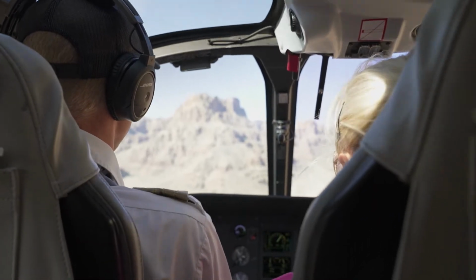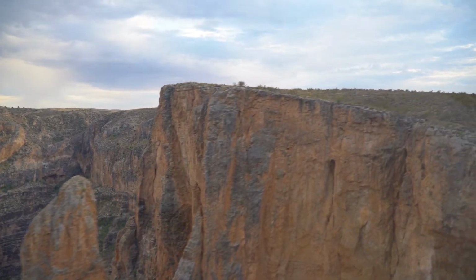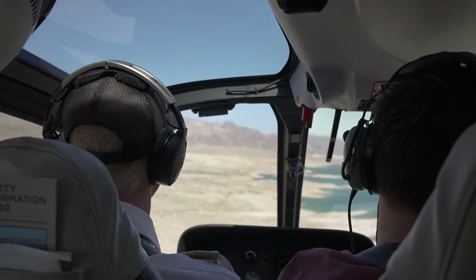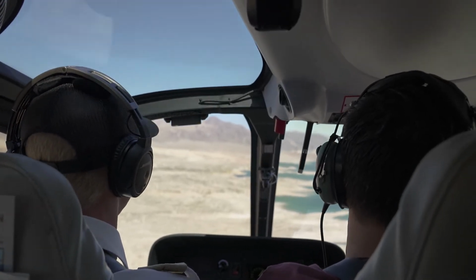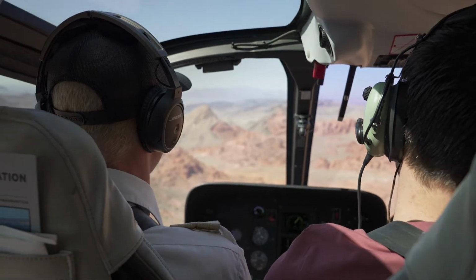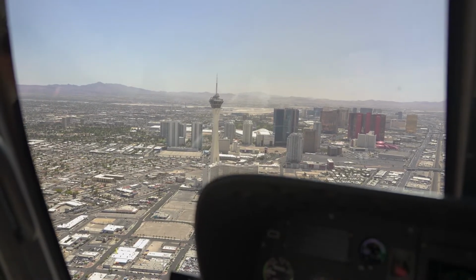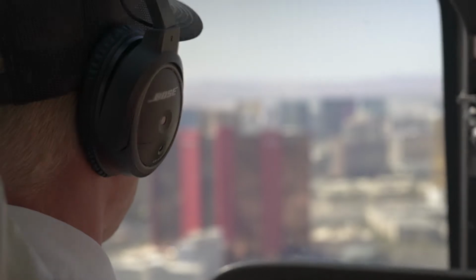So on our way back from the canyon, we still see a lot. We're over the canyon for about 5 more minutes before flying along Lake Mead at a lower altitude. We fly through the Valley of Color, the Bowl of Fire, some really cool rock formations before flying down the Fremont Street Experience and all the way down the Las Vegas Strip to conclude our flight.